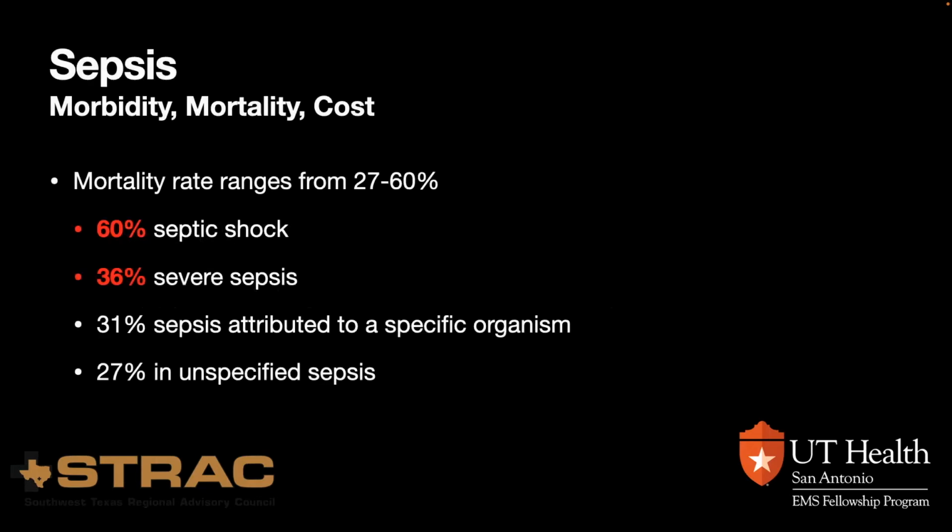Why is it important that we recognize sepsis early and begin treatment? Well, compared to other time-sensitive conditions, sepsis has a very high mortality. Up to 60% of patients in septic shock will die. We can try and reduce that mortality rate by early recognition and early treatment.